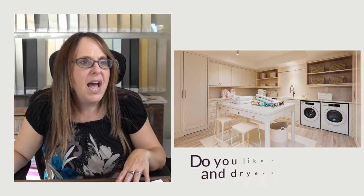A lot of storage space too. You've got storage here, and you've got storage here all along, so there's no lack of storage in this laundry room. I have a question for you though.